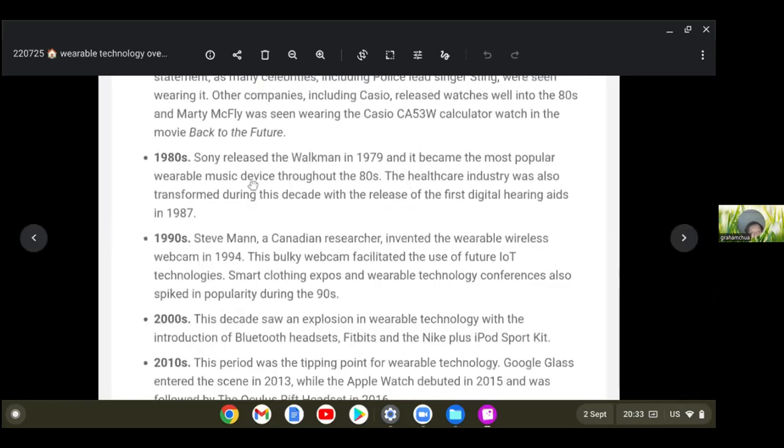Then in the 80s, there was an important thing. How many of you believe that in the 60s and 70s, you must have used the so-called Sony Walkman, right? It started off with the Walkman cassette player, and then as the technology went further, there were Walkmans with a built-in hard disk. I think not Sony, I think it was Creative Technology.